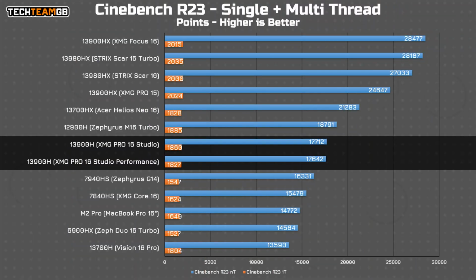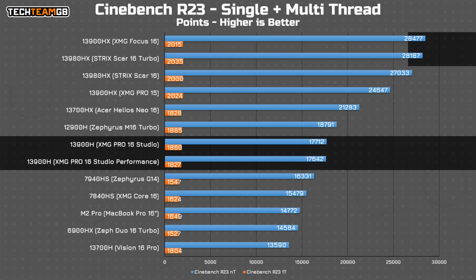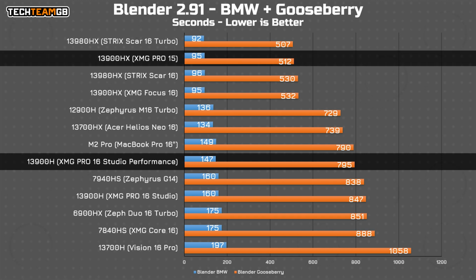In Cinebench, basically Cinema 4D's rendering test, the 13900H in the studio struggles to keep up with the higher core count chips, including in XMG's own machines. It offers around 17,700 points compared to the 13900HX based machines, which are a good 10,000 points higher. XMG's own Focus 16 ran 60% faster than this studio machine. Blender is the same story, with the studio, even in performance mode, struggling against the 13900HX in the XMG Pro 15, which was running around 55% faster in the Gooseberry render.